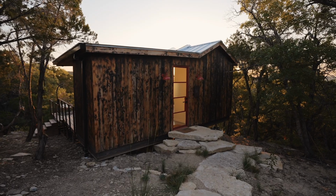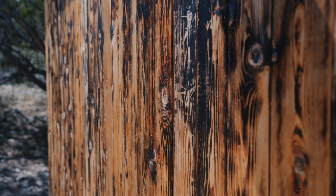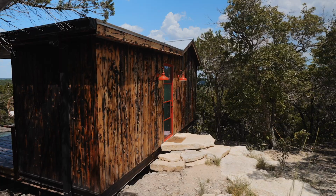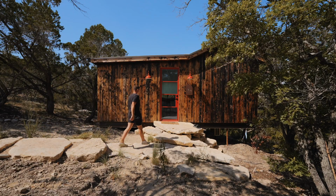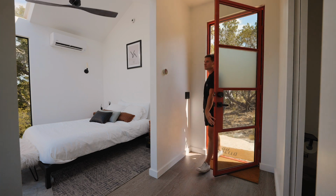The wood exterior is definitely that Japanese-inspired design with the wood cladding and the burning method that preserves the wood. It just looks amazing, and I love the stone path. And then the red door right here in the middle, it's all tucked in these trees, and it just looks like a good, nice little cabin. So now let's check out the inside and see how they designed this one.